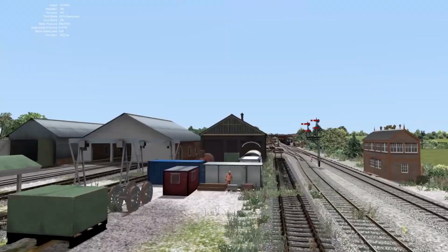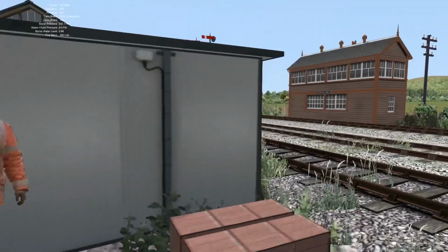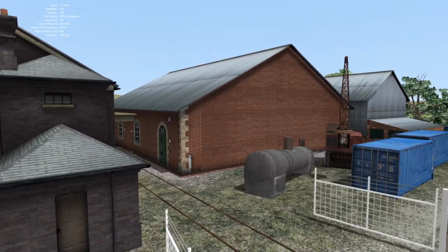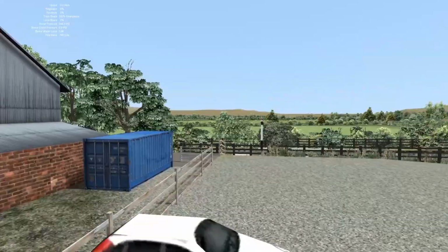Got a man there just sitting about. It's a 2D man, but it's there and it looks quite cool. Got a custom Toddington signal box. Not bad. So we have got a few custom buildings about, but it's not necessarily all of them. The station buildings and sheds and things aren't necessarily custom, and they're just reused Kiju and other DLC assets. But yeah, it's not too bad.